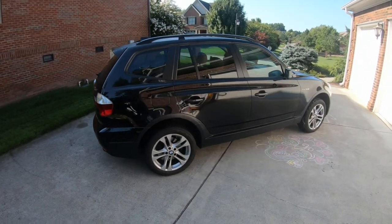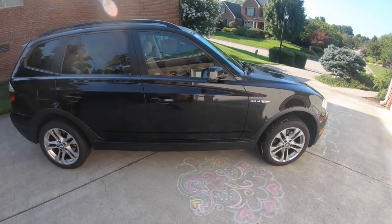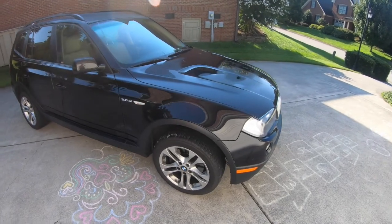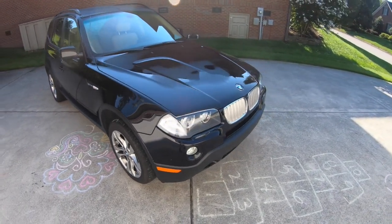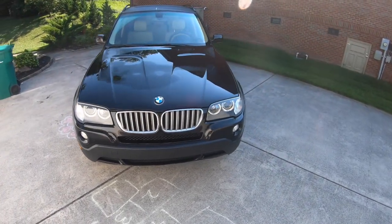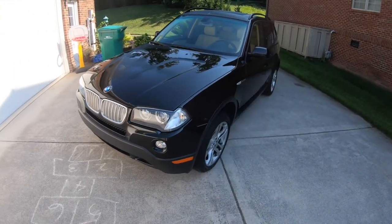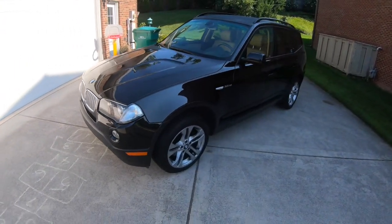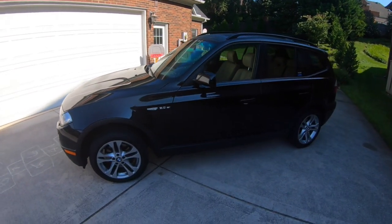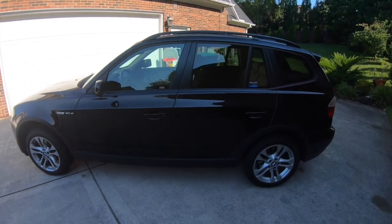What's up, guys? This is the review of the 2007 BMW X3 3.0si. This is the first generation of the BMW X3 series, and it was first produced in North America from 2003 until 2010. Initially, there were two trim levels available: the X3 2.5i and then the X3 3.0i, which was the top of the line.